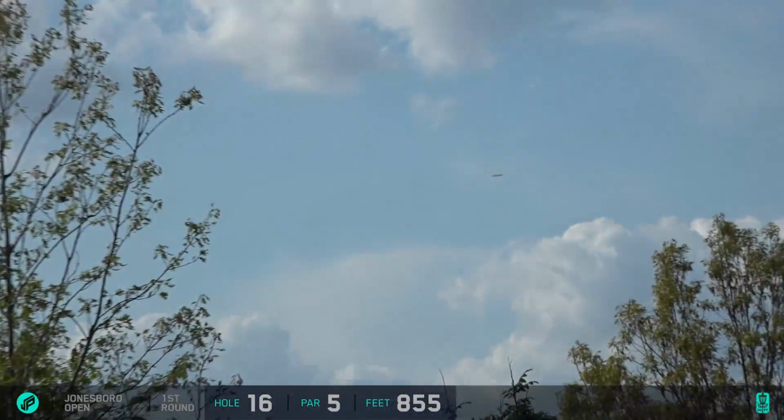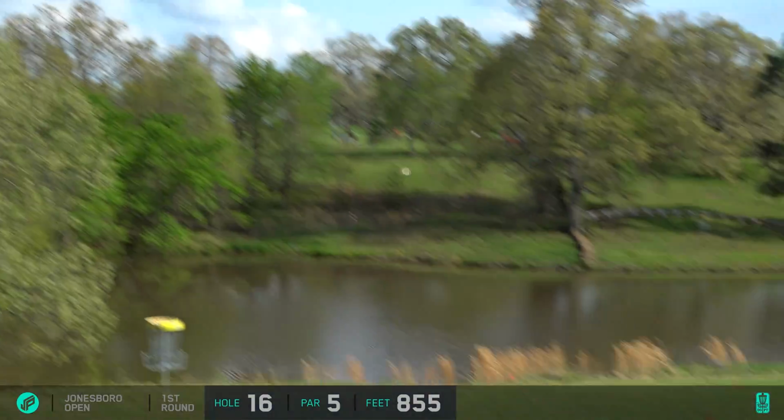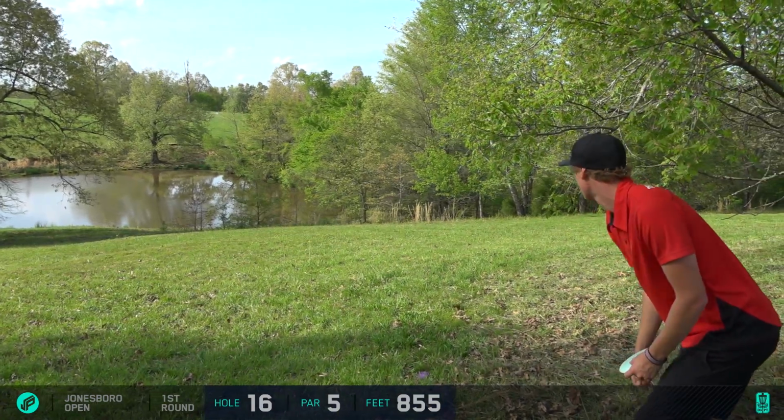And Ricky did give himself enough height, enough distance from his trees to be able to throw the spike hyzer over the top, and it lands 29, 30 feet away. That was a great shot. Great look for eagle.